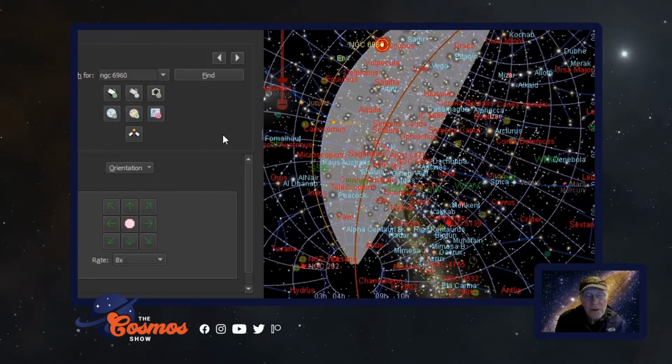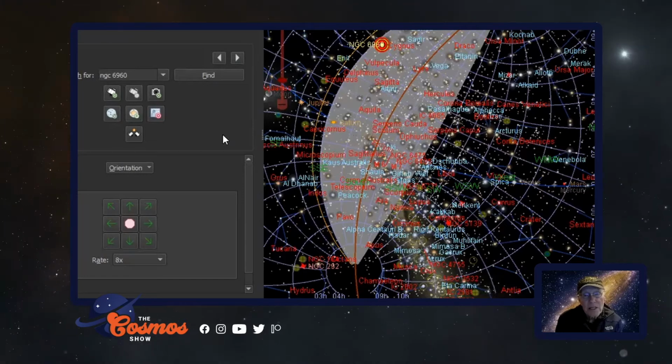Well, this is another cloud of gas and dust, but this one is also a leftover remnant of a star, but it's not a leftover remnant of a sun-like star. This is a leftover remnant of a star that's maybe 10 times the size of the sun. And when a star that large runs through its fuel, it doesn't end quietly.